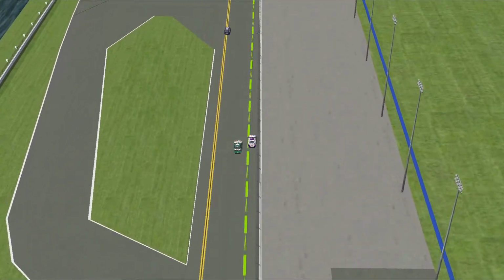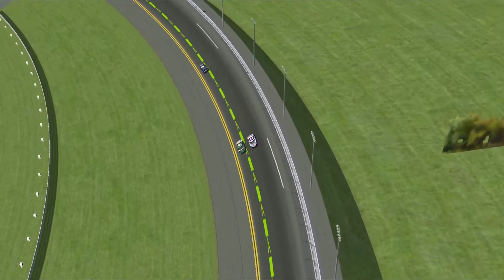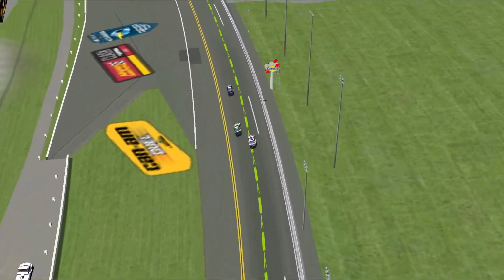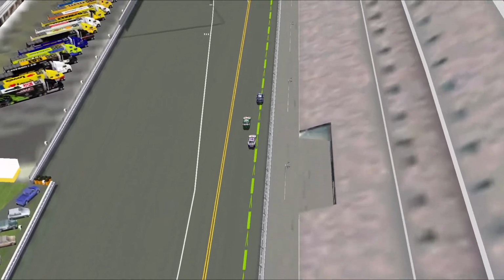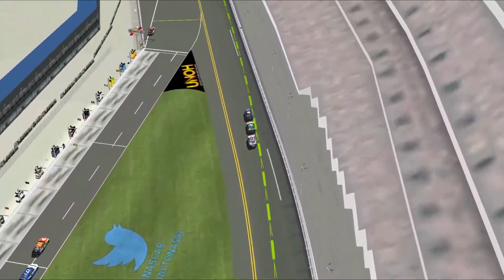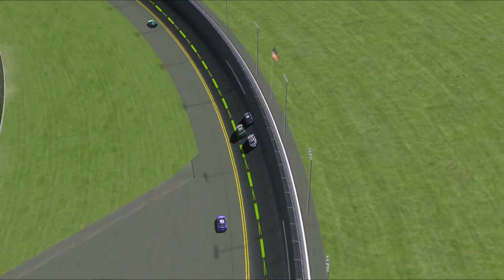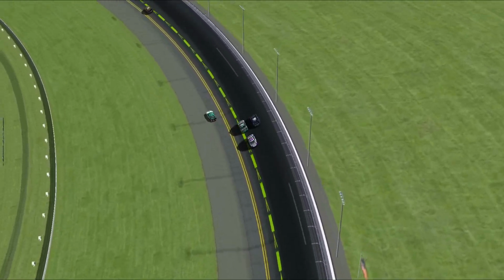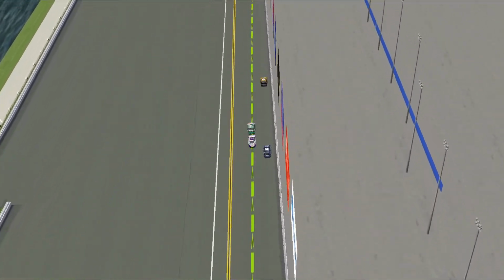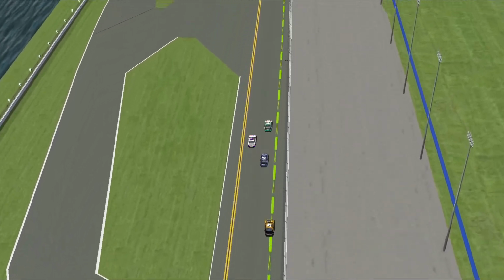Chase Elliott coming into view here. And then you see Kevin Harvick gets the speed in the corner. Chase Elliott holding up the leaders. Kevin Harvick making the move. Kevin Harvick gets the speed there. Chase Elliott's got speed. He's looking to get that lap back.